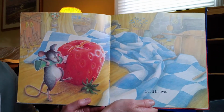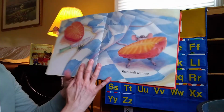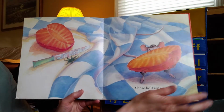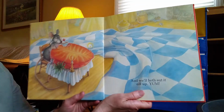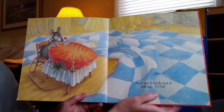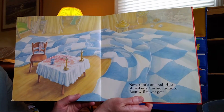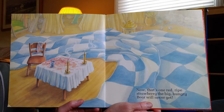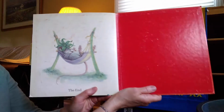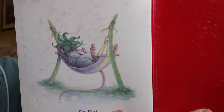"Cut it in two." That means cut it in half. "Share half with me. Mm-mm. Thank you. I'll eat that up. And we'll both eat it up. Yum, yum. Now, that's one red ripe strawberry the big hungry bear will never get. He can't get it because it's in his tummy." There he is. The end. And look what is on his head. That's the green part of the strawberry.